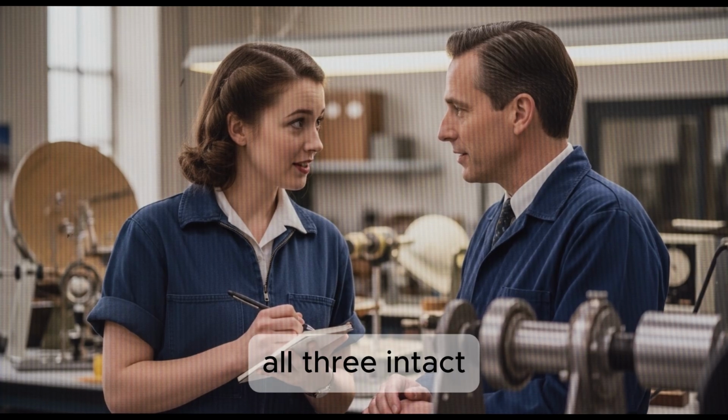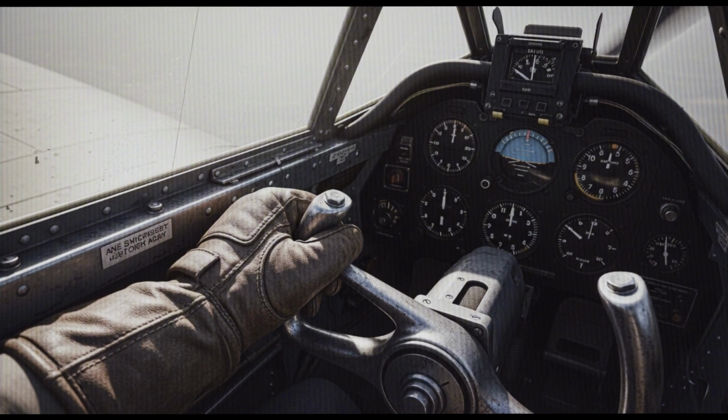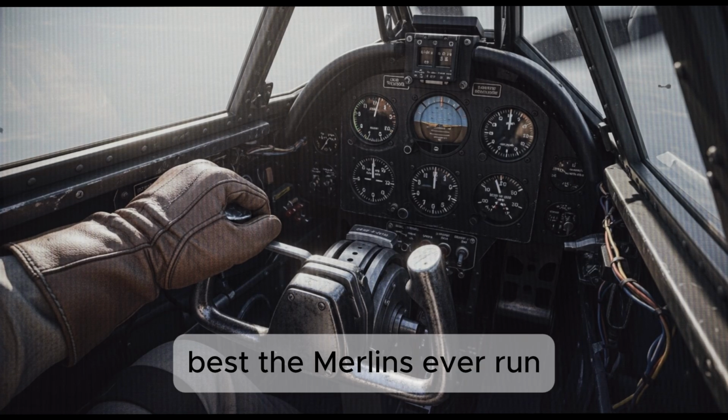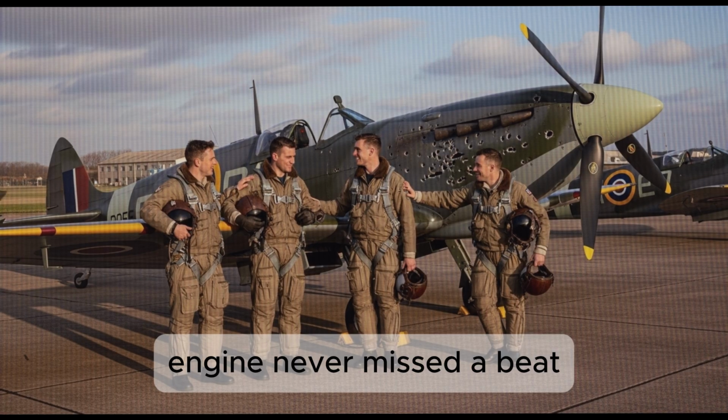All 3 intact. When Davies rolled to a stop and climbed from his cockpit, there was an unfamiliar smile on his face. "Best the Merlins ever run," he said. "Dove on 2 Messerschmitts. Engine never missed a beat."